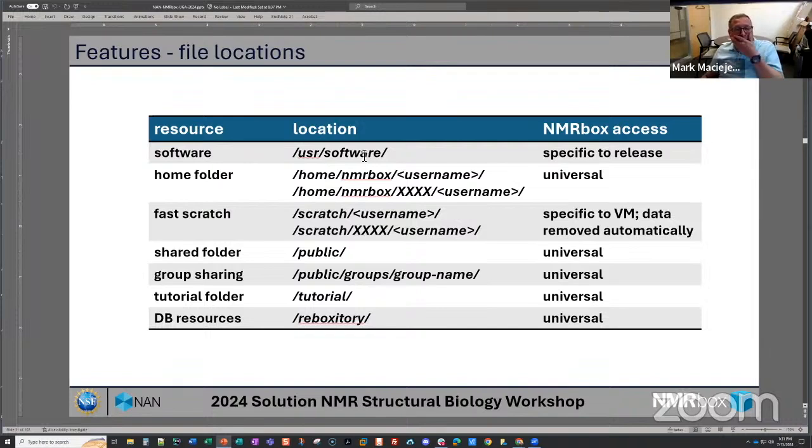File locations. The software that we install is always in user software. Everybody has a home folder. Most users' home folders are going to be in home, NMRbox, some number, and then a username. We're at over 6,000 users on the platform, so we needed to start dividing things up. That's why there's a number there.